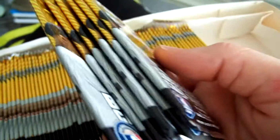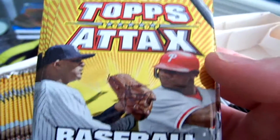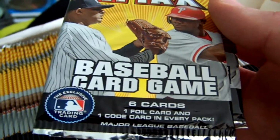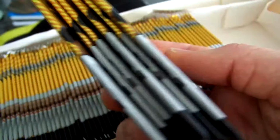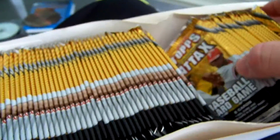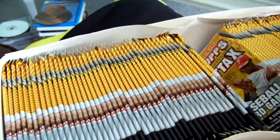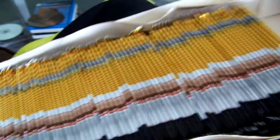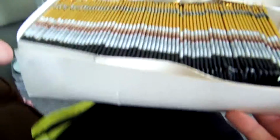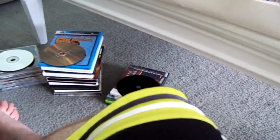These are all sealed packs. All the same pack, 2010 Topps Attax. 6 cards, there's a foil card in every pack. I don't know what these are worth. There are 78 packs here. I paid $5 for the box, so I'm obviously going to resell them. I can tell you right now they're worth more than I paid for them. Might be able to get maybe even up to $5 a pack on them. I don't know yet.